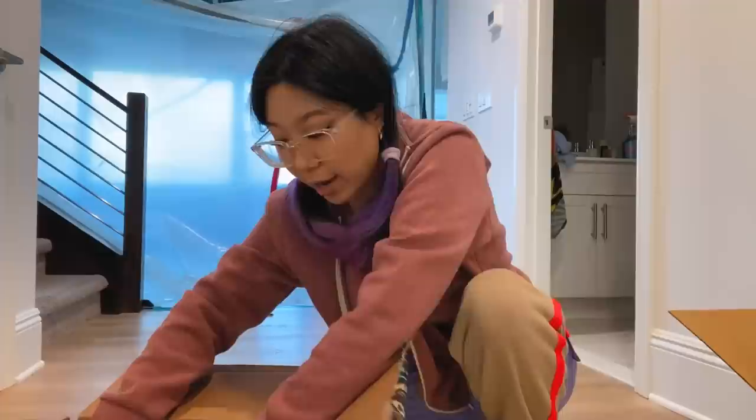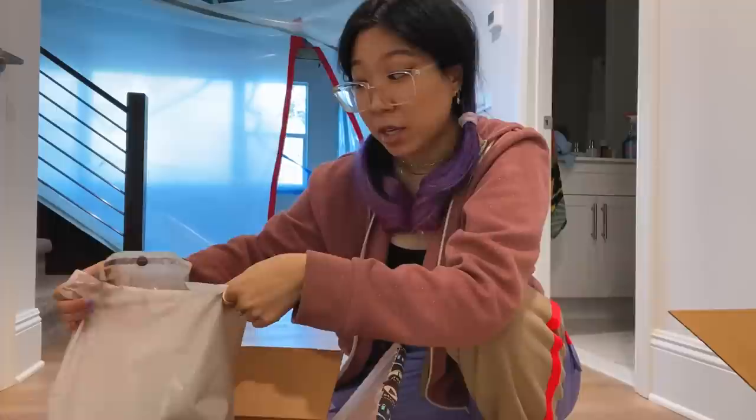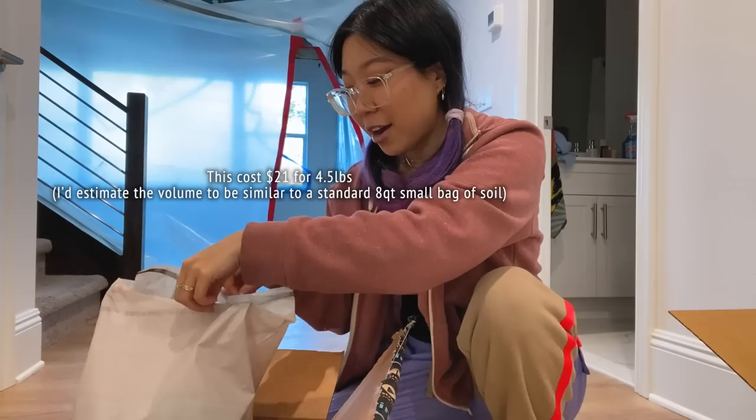What a disaster. We're still mid-construction. Got this bag. It's a 4.5 pound bag of LECA. It was kind of expensive. I mean, especially compared to regular potting medium, this stuff is very expensive. So I thought I got a lot of it, but this doesn't actually seem like that much.